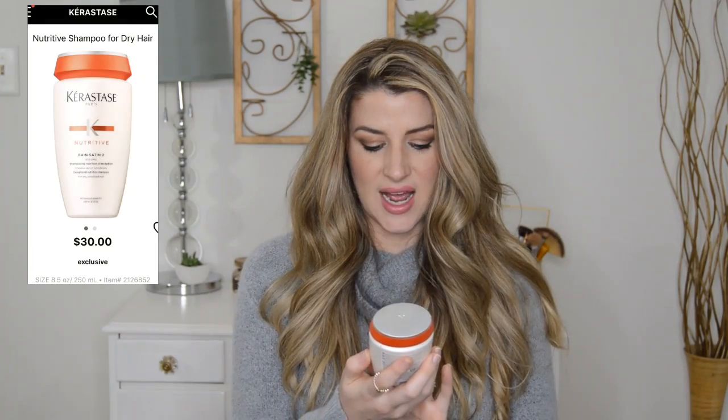I went through this Kerastase Exceptional Nutrition Shampoo. This was really good. I really like this.